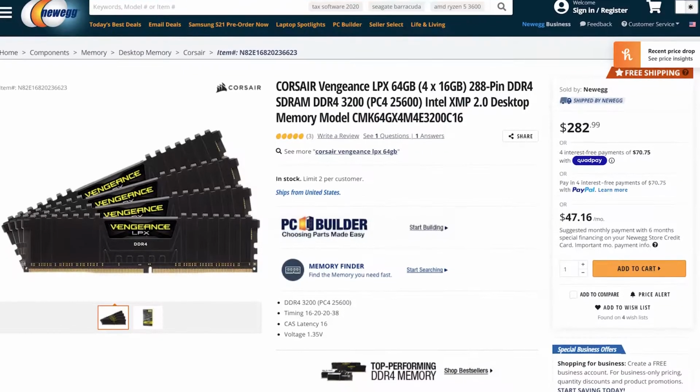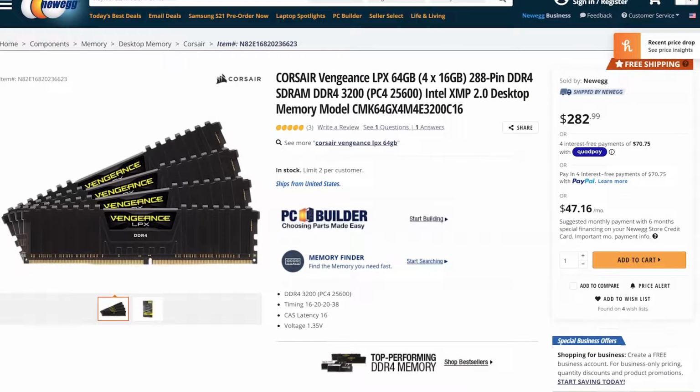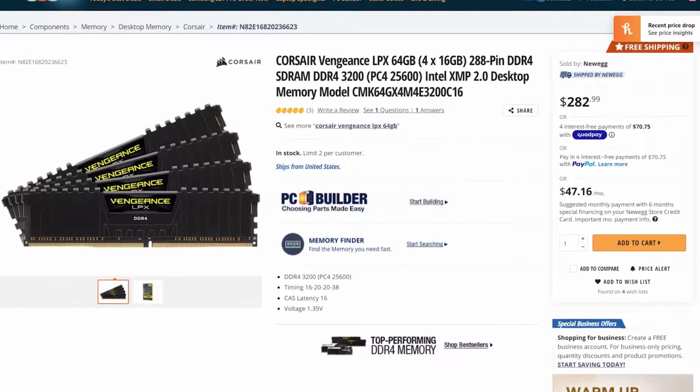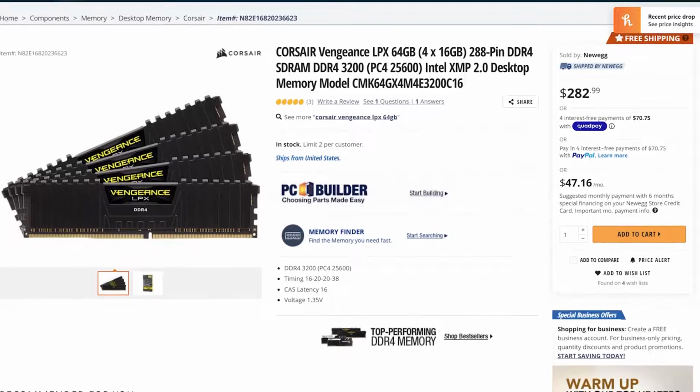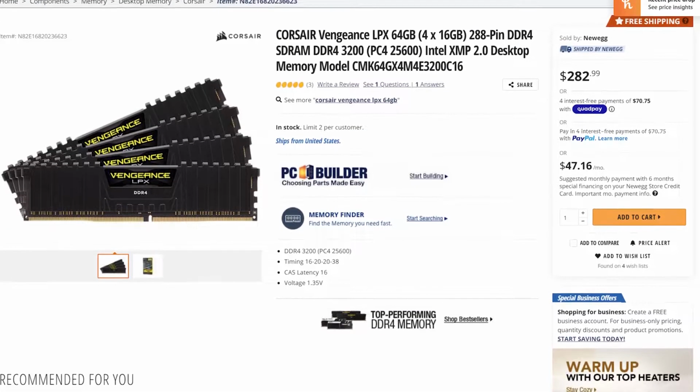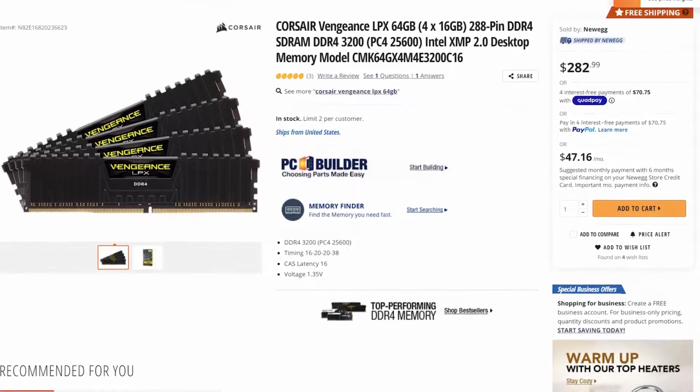To prevent yourself from running out of RAM, if you find yourself often rendering longer 4K videos or videos that are higher resolution than 4K, I would purchase 64 gigabytes of Corsair Vengeance LPX RAM at 3200 megahertz instead. That should be plenty for video editing.